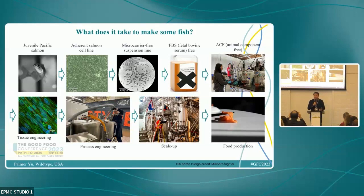One example of that within any company like Wildtype is the partnership across multiple scientific teams to make one product together. Demonstrated here is our process going from taking a biopsy from the animal to making food. I'm more familiar with the part happening on the top, and we definitely experienced a lot of what in the old days we called existential threats or challenges: how do we even get adherent cell lines established without contamination, with cells that actually keep proliferating, and then growing them in some kind of suspension format.